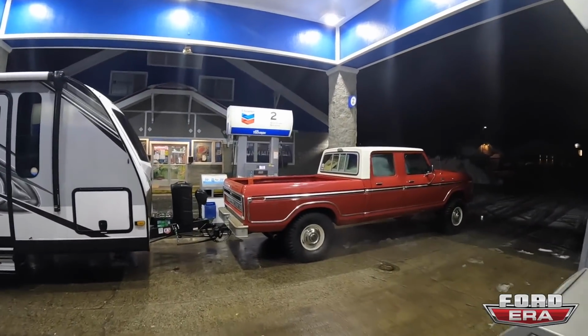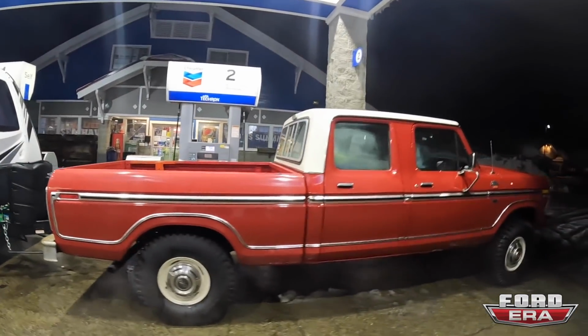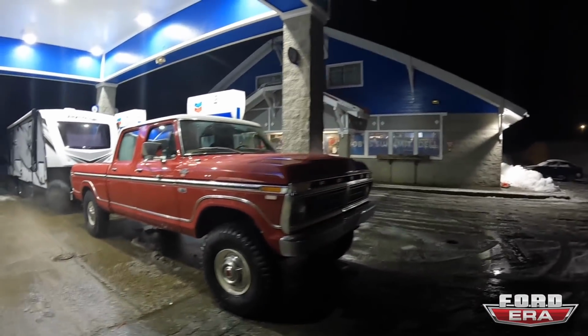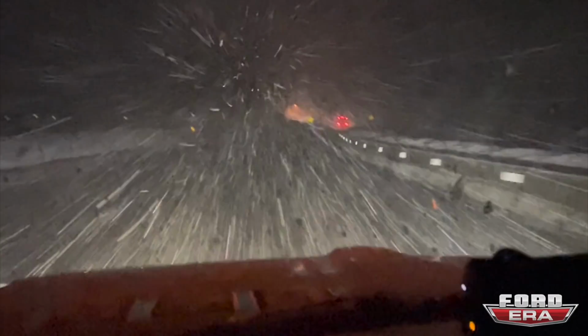We got Brian's truck and he's pulling his big trailer. So this one's really got its work cut out for it. It looks good. So, we're gonna get back on the highway and enjoy.